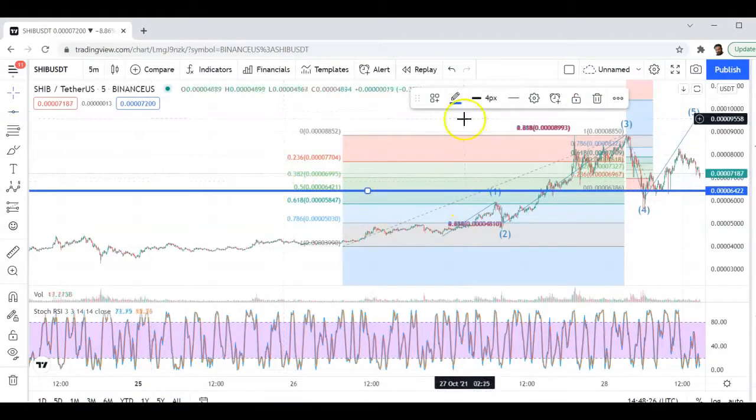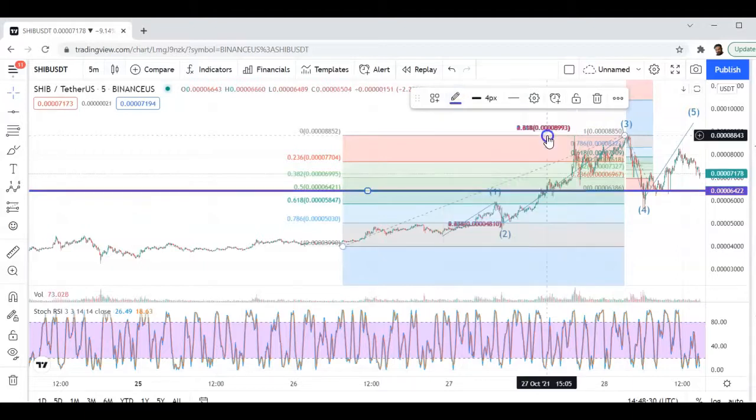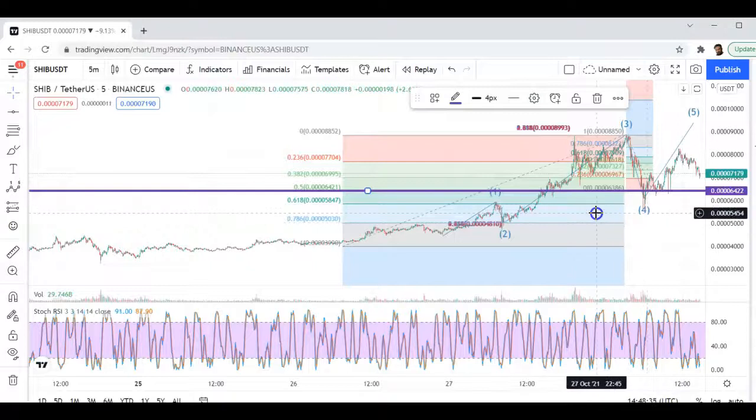Let's make it purple just to be a different color because there's going to be a reason for that. So it came back down into the 6,000 Shiboshi range. So it went from 3 down to 4. It went from 9,000 down to 6,000. So it pulled back about 50%, which is a healthy correction.